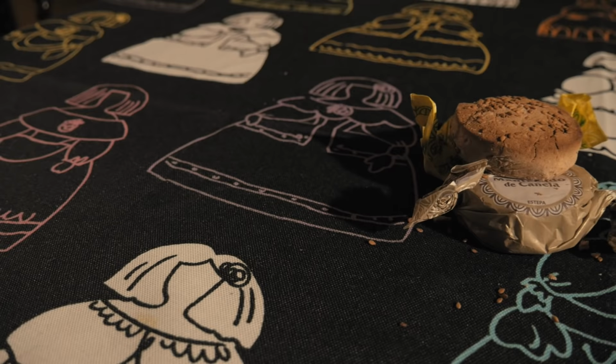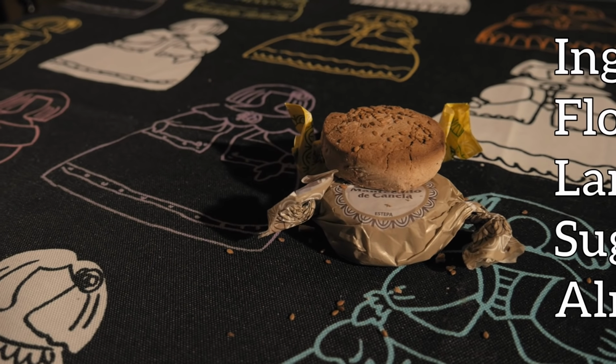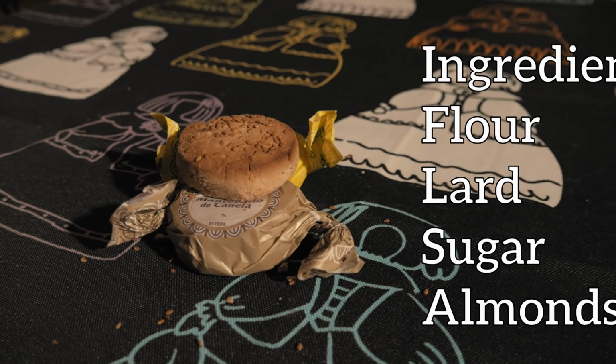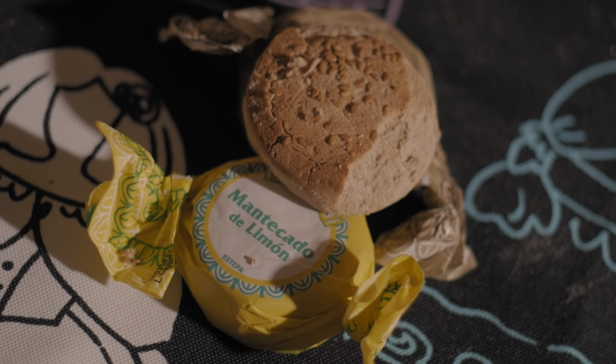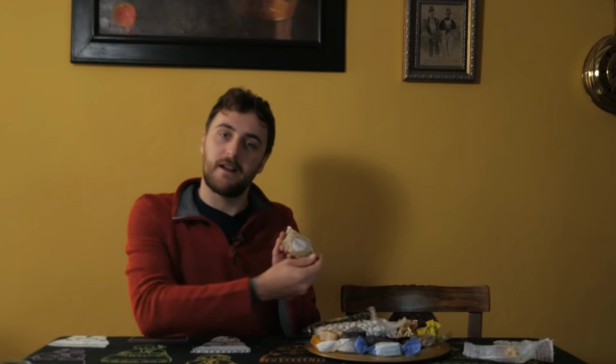The horchata. The polvorón has a close cousin as well called the mantecado, which is also made in Andalusia. The main ingredients of this tasty treat, however, are flour, lard, sugar and mostly almonds, which again are grown all across Spain. This treat is also very popular at Christmas, but is not as exciting to eat, which is why I didn't include it in my top 3 list. I have a mantecado de canela.